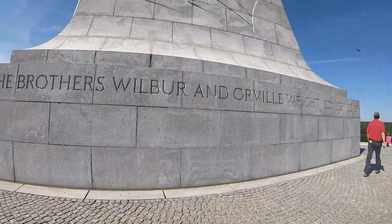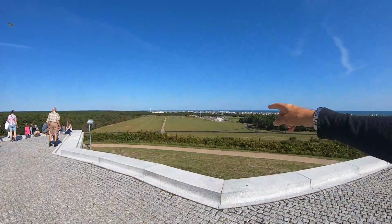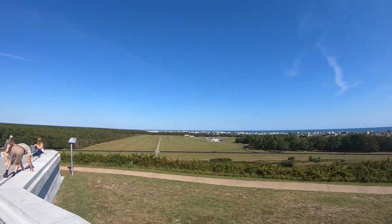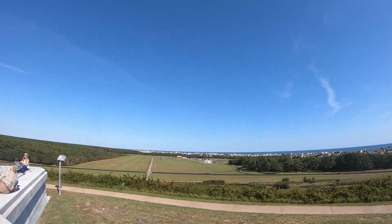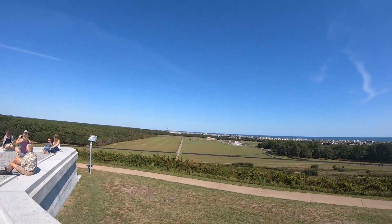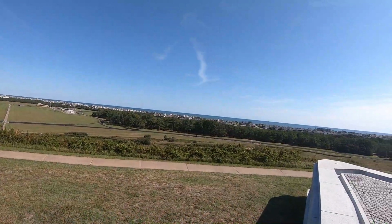And you can look down here. You can see where they took their initial flight, and you can imagine how many times they jumped off this hill and glided down there testing their gliders. And again, a great picture of the ocean out there. Great view of the ocean.